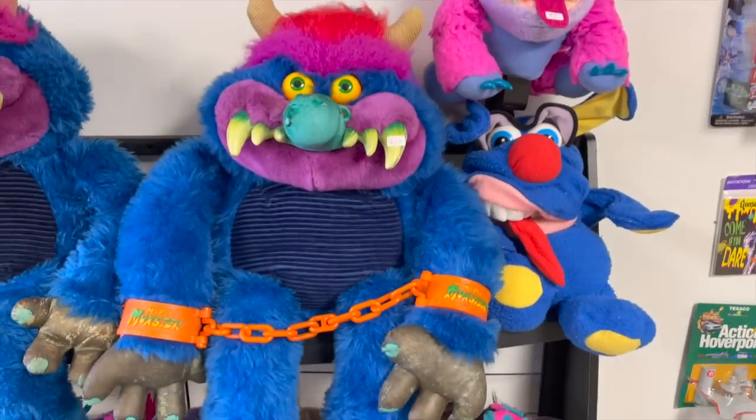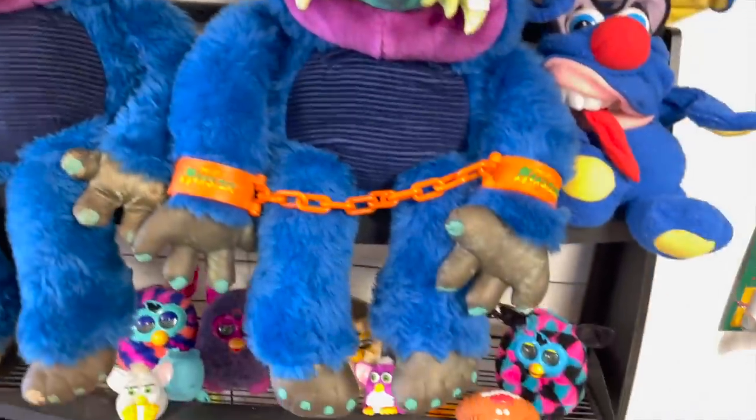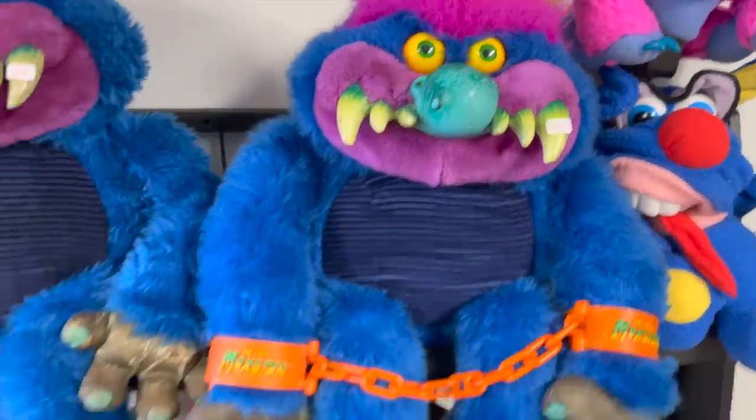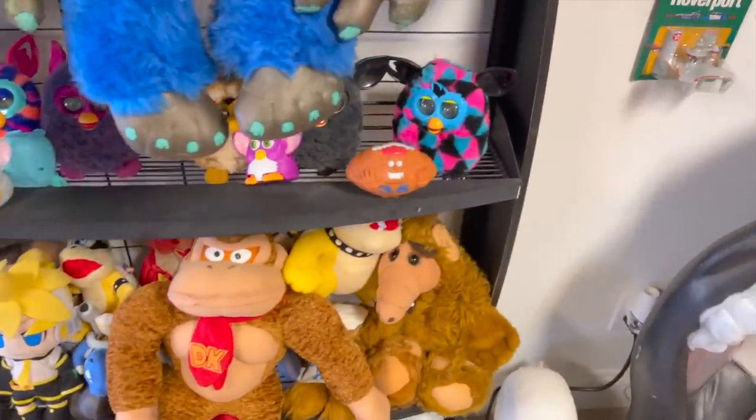Check these out. My pet monsters. Those are sweet right there, with the great condition too. These are awesome. You want to order us some lunch? Donkey Kong down there.